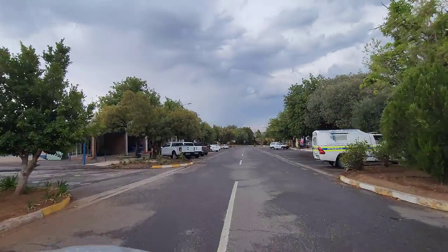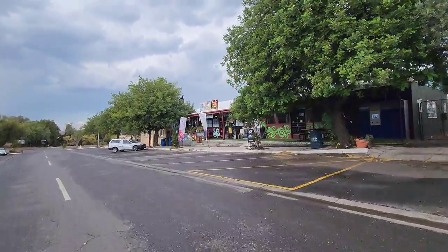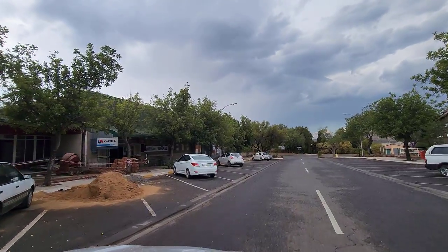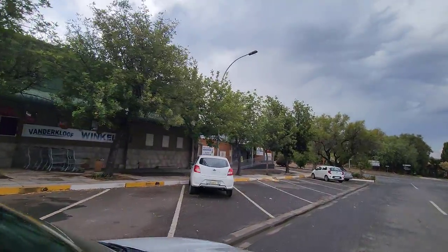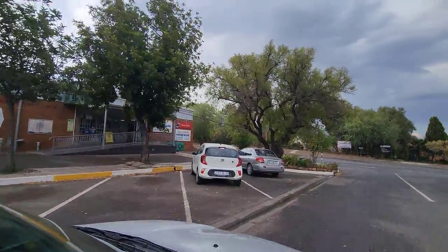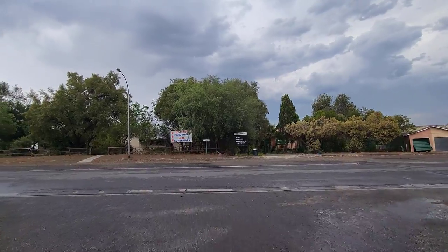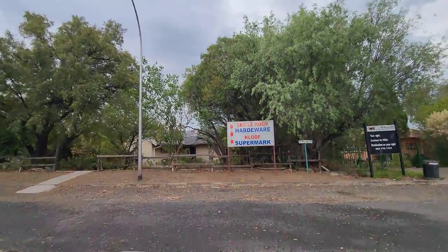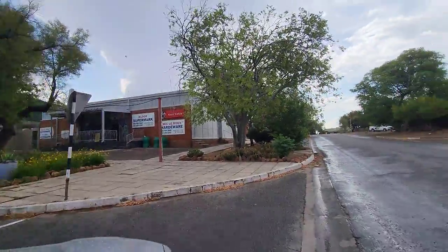Hmm. You can hear the music playing down here. Something's happening down here. Yeah, a few vehicles. This is the CBD. Karoo Contriving. Shops are open. Yeah. Okay. It says to the church that side. We haven't seen a church. Where's the church? That side, it says. Okay, let's go and look at the church.